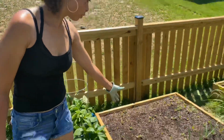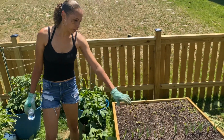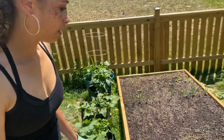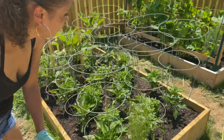The beets are starting to grow. We planted those from seed a little late, so they're not quite big yet. And then we've got the scallions doing well. The carrots are starting to come in. We planted those late too. Cilantro is getting crazy over here.